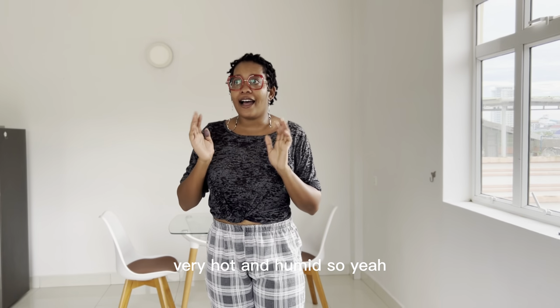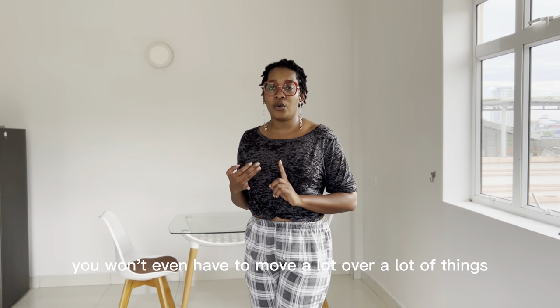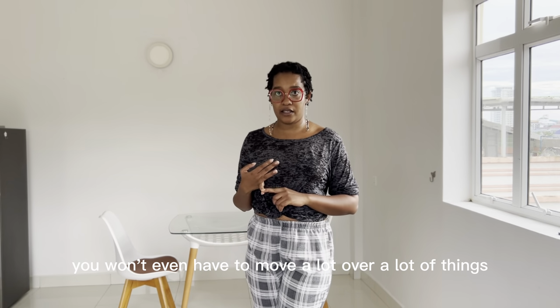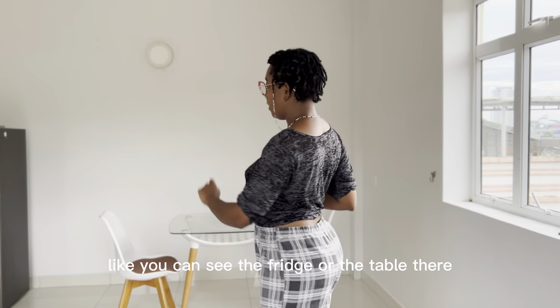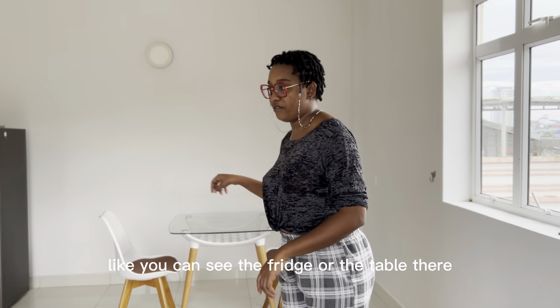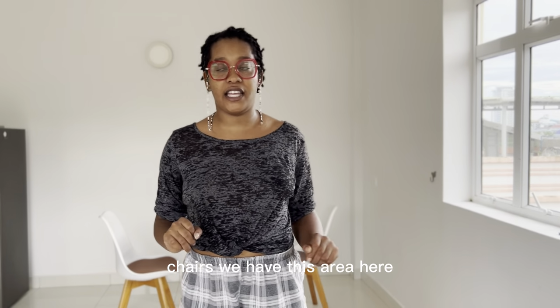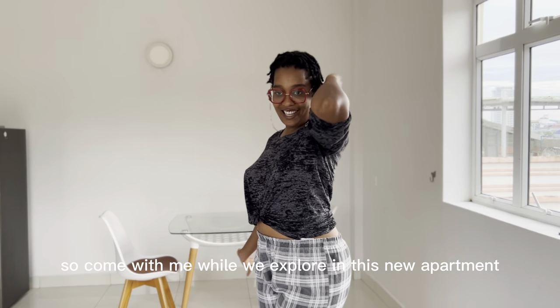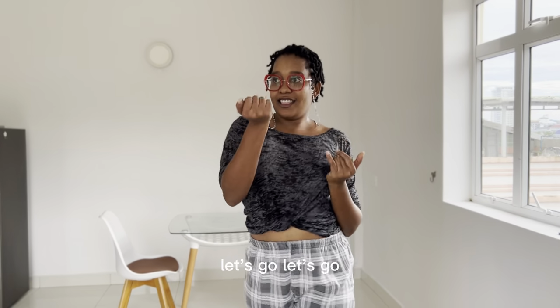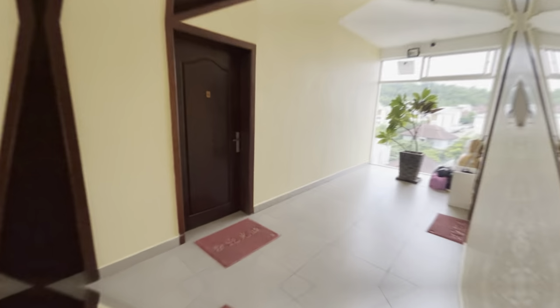So when it comes to the moving, we won't even have to move a lot of things, because most of these apartments come furnished. Like you can see, they have a fridge, they have a table, they have chairs, they have this area here. They have a bed. Yeah, that's really it. So come with me while we explore this new apartment. Let's go.